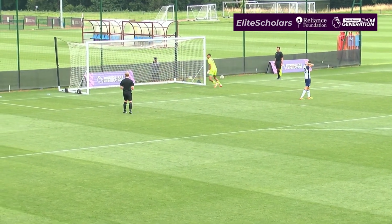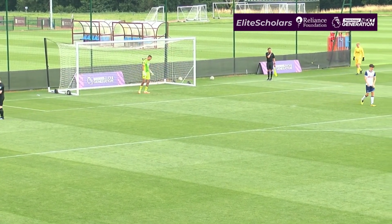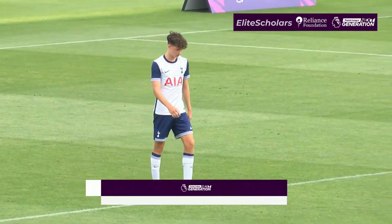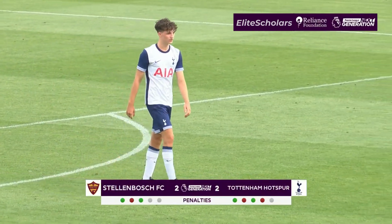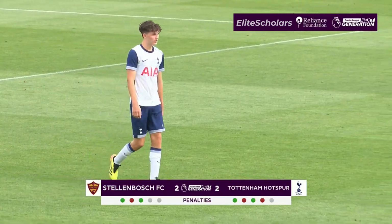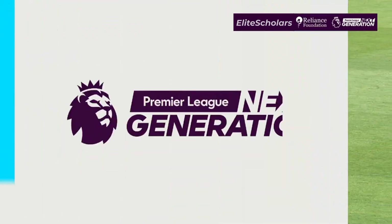And Bryant has missed the target. And all of a sudden, it might just be advantage Stellenbosch again. He's just gone for power there. He's been rash, and it could really harm them in the next kick now by Stellenbosch. Did he need to, Tyler?